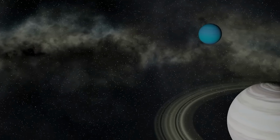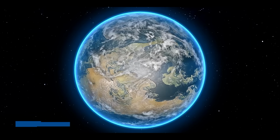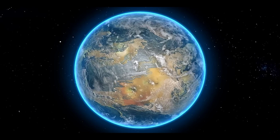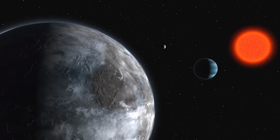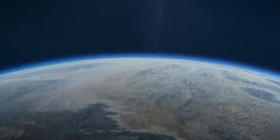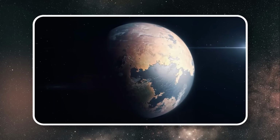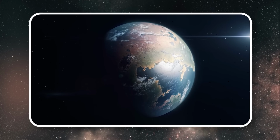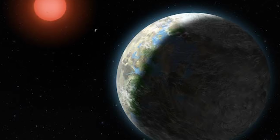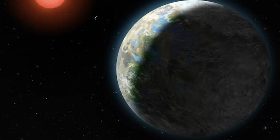But what if something closer might harbor life? Meet Gliese 581g, a planet orbiting a red dwarf star just 20 light-years away. It's roughly 3 times the mass of Earth and sits in the habitable zone, meaning it might have the right conditions for life. The question of its very existence, however, still stirs debate among astronomers. And yet, if it is real, its closeness makes it an ideal target for our search.